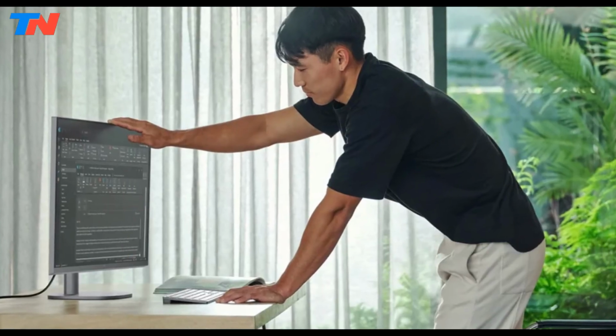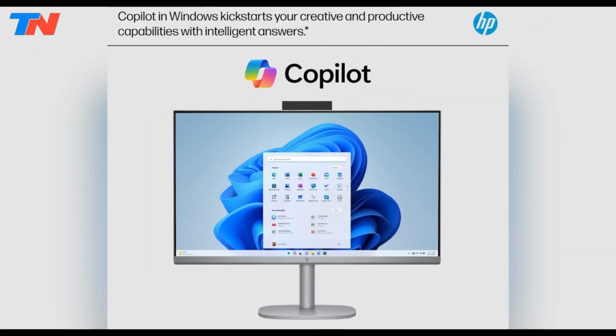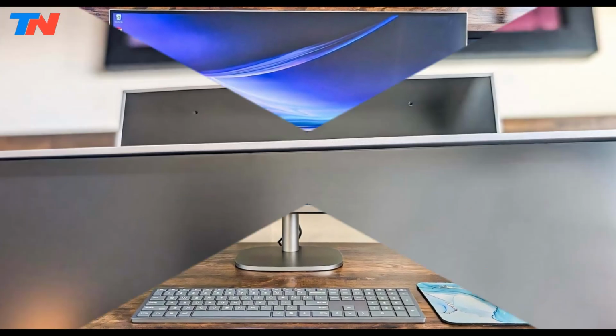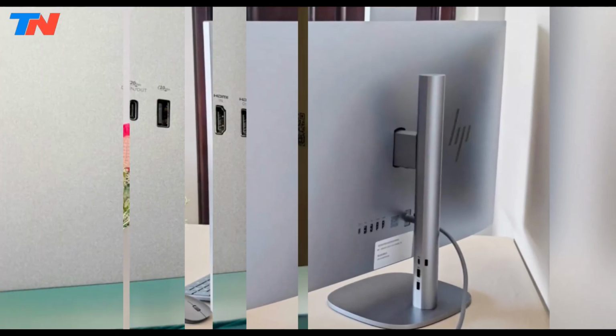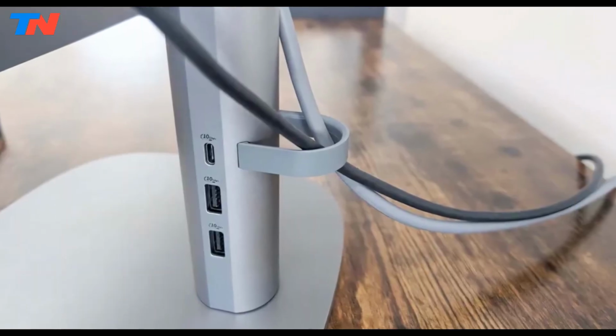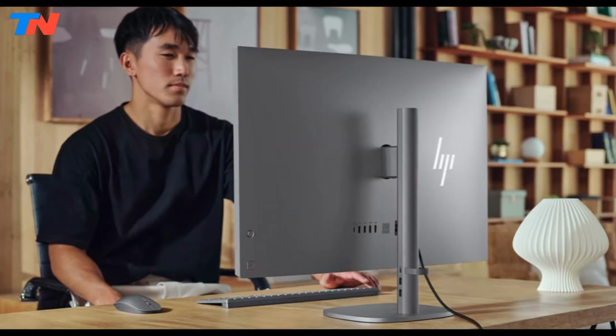Designed for professionals and business users, it also includes Microsoft Copilot for AI-powered productivity, helping with tasks like drafting emails and answering questions. Connectivity is strong, offering 8 ports for accessories and peripherals. Overall, the OmniStudio X delivers an excellent balance of power, storage, and intelligent tools in a sleek all-in-one package.